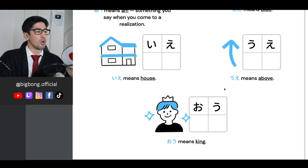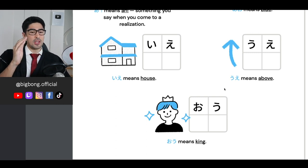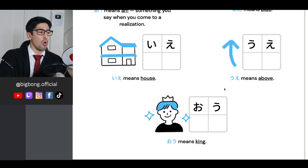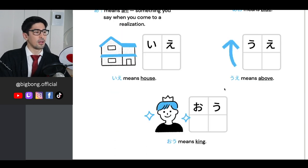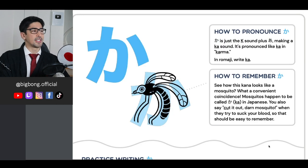So here we have the character O, but together with the U, it actually makes a long O. Instead of O, we say O. O means king. A, ao, ie, ue, o. Then we have the second column.